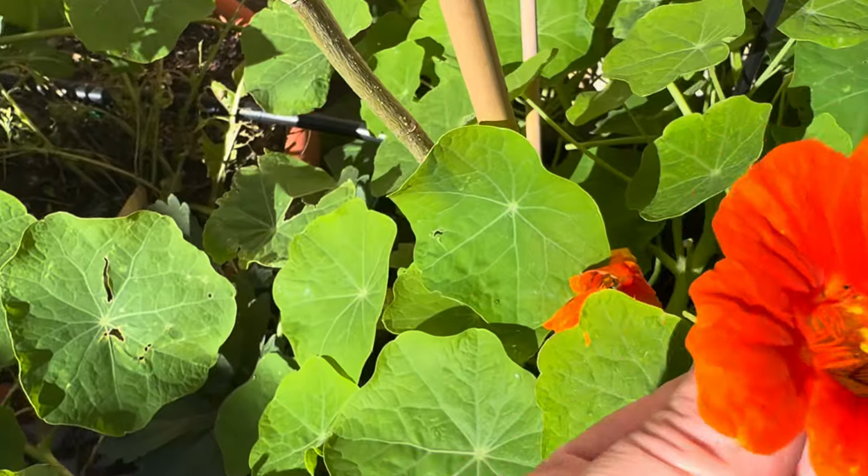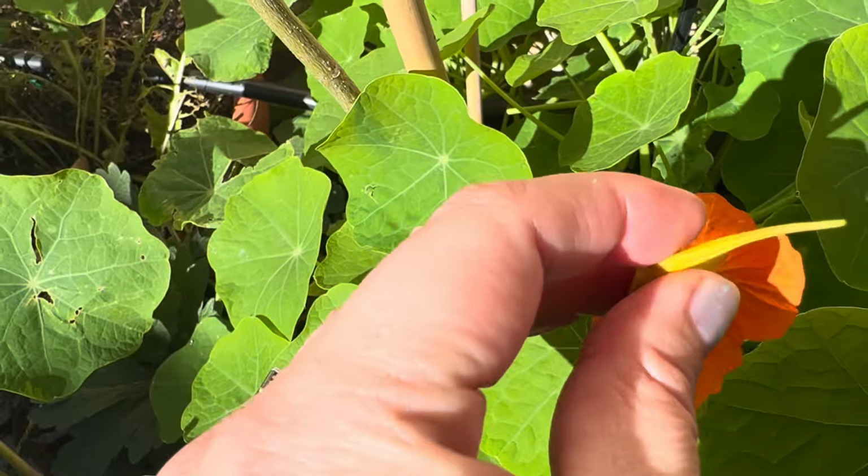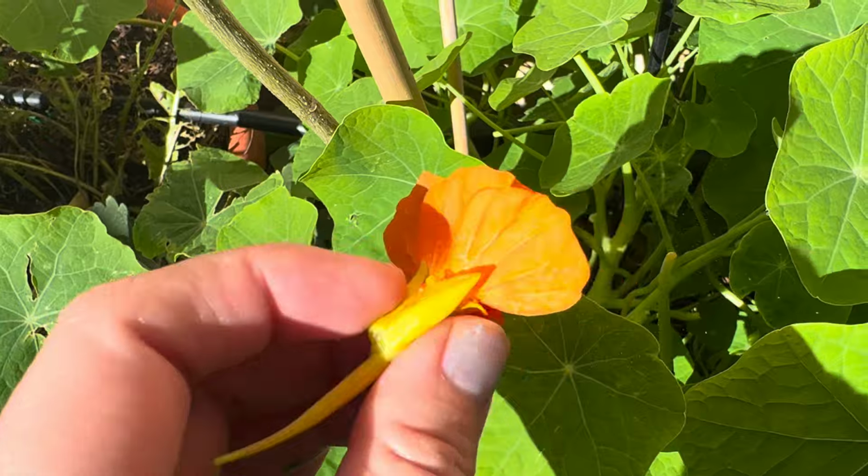You do have to check to make sure that they don't have bugs on them. I've learnt that the hard way. Yeah, and then they've got that pepperiness of nasturtium, but also a great deal of sweetness.